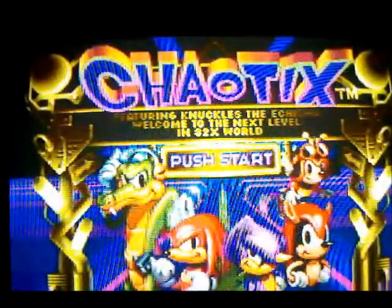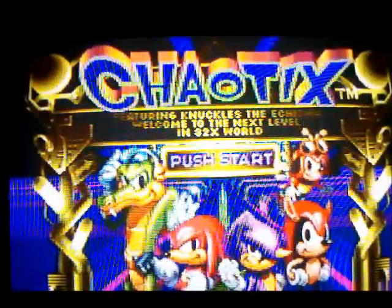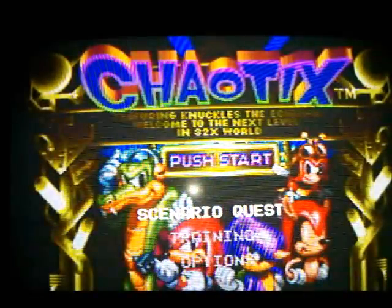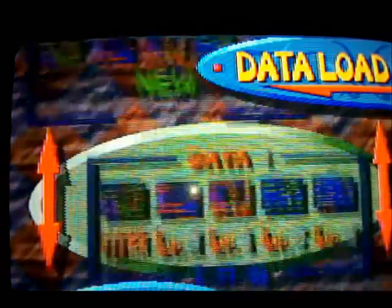Alright, guys, here is the Sega 32X. This is Knuckles' Chaotix. Some say it's the best and one of the only reasons to get a 32X. It's definitely one of the best games, there's no question. But there are other reasons to get a 32X, and I'll explain that later. Basically, we'll just start a new game. It's sort of like a glorified Sonic.